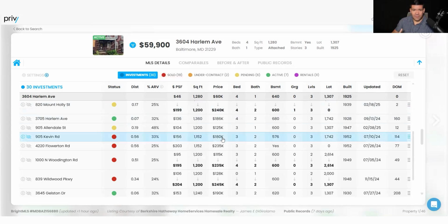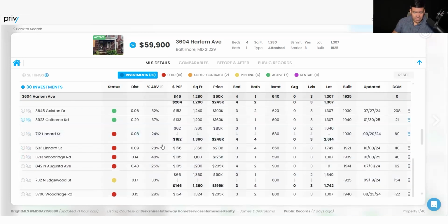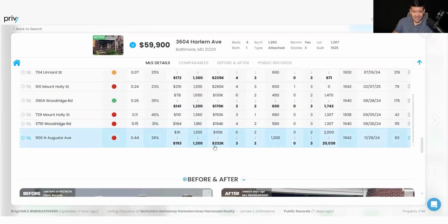We divide the price of the comp into the price of the subject property, and then we give you the math. So right here in this percentage of ARV column, anything that has a percentage of ARV calculated to be lower than 54% is going to show up in this blue section. So this is proprietary to Privy. This is part of our comparative market analysis algorithm that we got patented. So everything here supports it. All lower than 54%. So there's a ton of data here that says this is worth going for.